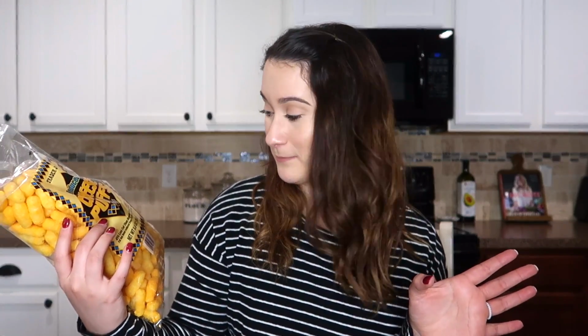This next part was really hard to narrow down. I love junk food. Junk food is my weakness. That is why I've had trouble losing all of my baby weight. So let's start with these right here. These are the Trader Joe's reduced fat cheese puffs. They have 45% less fat than regular cheese puffs.